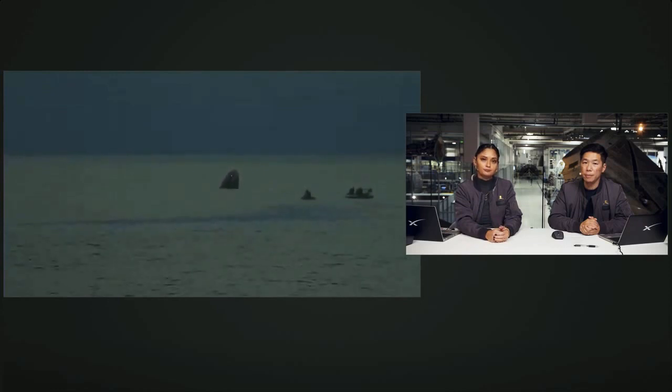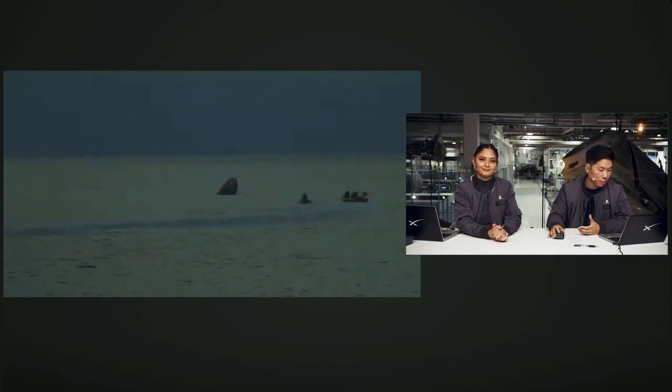Dragon, SpaceX is go for recovery personnel to approach. Expect personnel alongside in 1 minute. And copy that, SpaceX. We're looking forward to seeing you. And Dragon, with that, we request to come aboard via display cam. And say again, SpaceX. Requesting permission to come aboard via display cam. Permission granted. Come aboard, SpaceX.